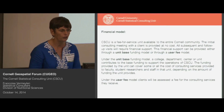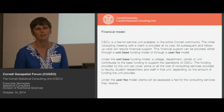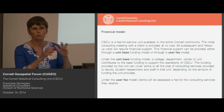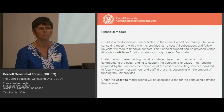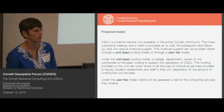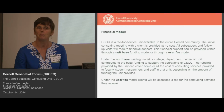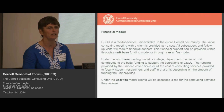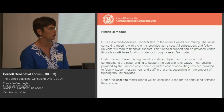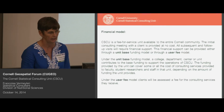Financial model: we're a fee-for-service unit. Everybody that comes to our office has to be covered financially by some unit. We get our money from a patchwork of units; different units put money into the unit. Somehow that has worked successfully for about 20 years. Let's knock on wood. It is a strange system, but it does work. It covers almost everybody on the Cornell campus right now, which makes it very convenient for graduate students or researchers to come without having to worry about how they are going to pay for this.